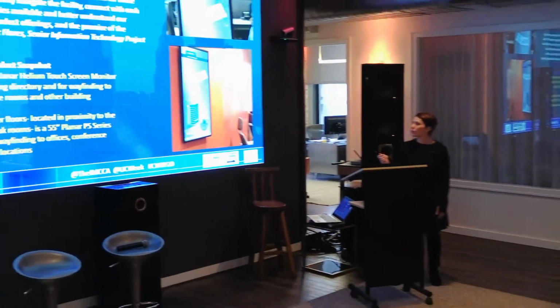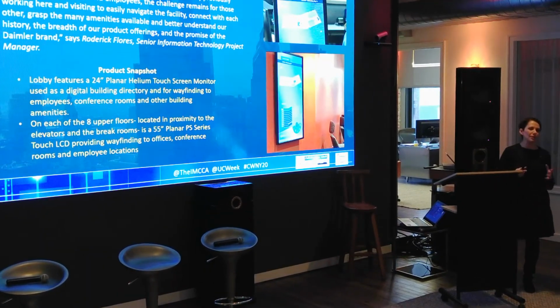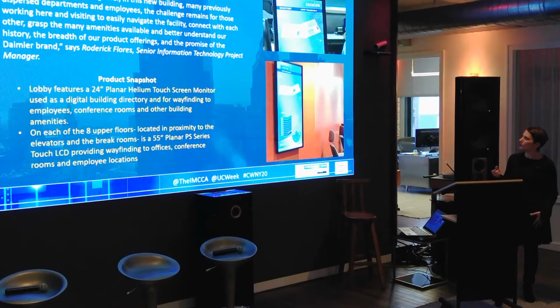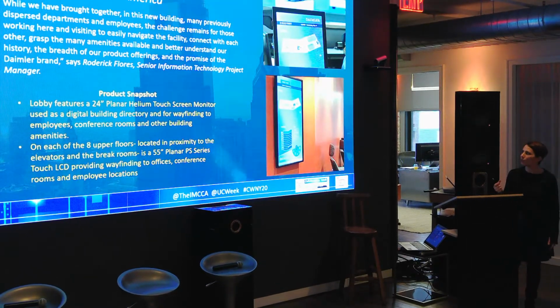Now, I have a case study. Daimler did a great job as far as wayfinding. They were trying to take a bunch of different buildings and blend workers together, and so people weren't familiar with the building. So they put a kiosk at the reception desk, a touch-sensitive kiosk that allowed them to have visibility into the different floors, find employees, and also on each of the floors they had Planar kiosks where you can easily go and find where you need to be.